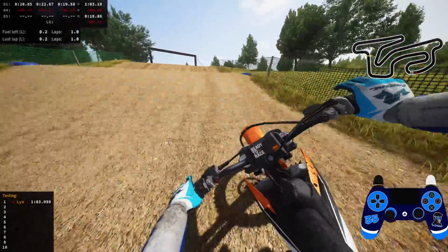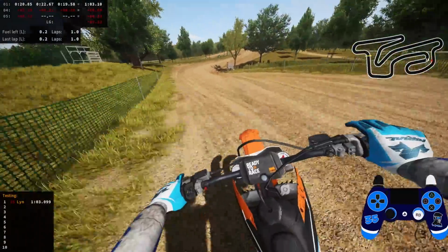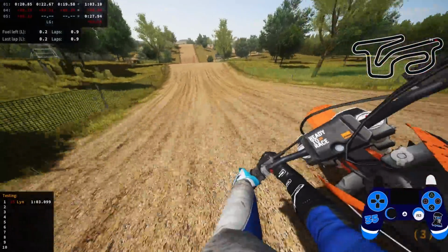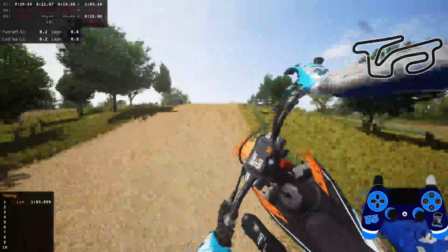I like to give myself a litre to play with just in case, because you never know what's going to happen. Usually for a 30-minute plus 2 race for me, I sit around the 7 to 7.5 litre range just to be safe. I'm pretty sure you could get away with 6. Obviously it depends on your riding style as well.